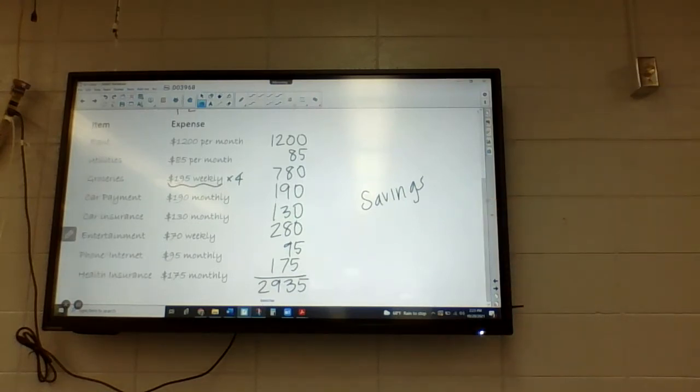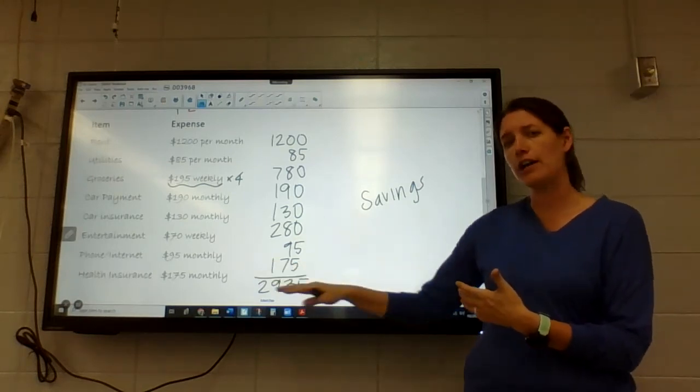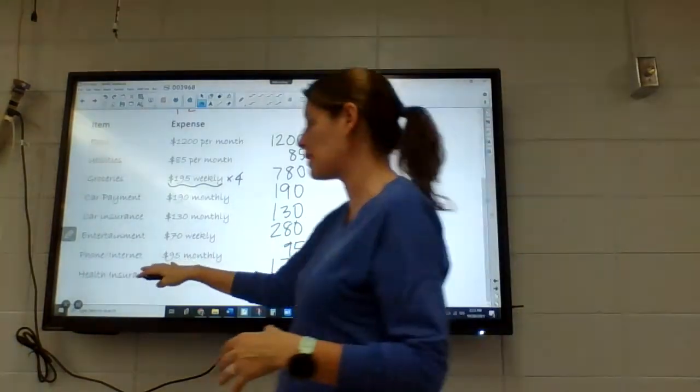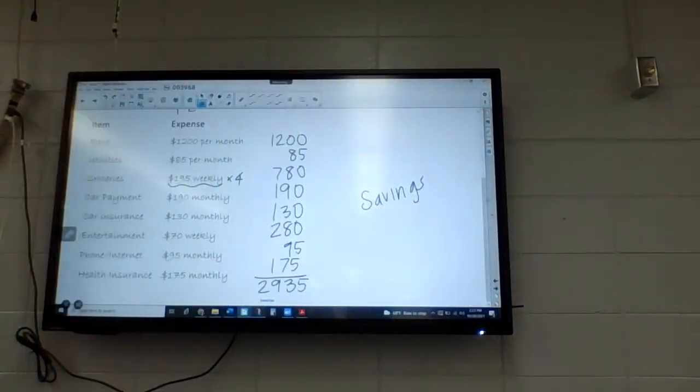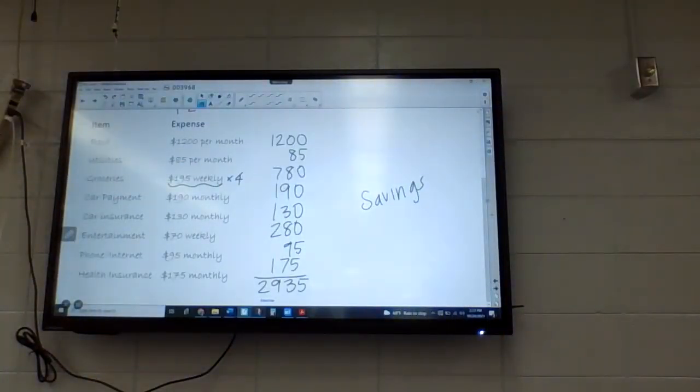Now, one of the things that somebody mentioned before, I think I forgot to put in expected expenses, is credit card bills. If they have any credit card balance, they have to make sure that's been paid. So that might be something they want to add into their budget if they're trying to pay off a credit card. They have about 400 extra, so they're in a pretty good spot. I would say some of that 400 should go to savings.